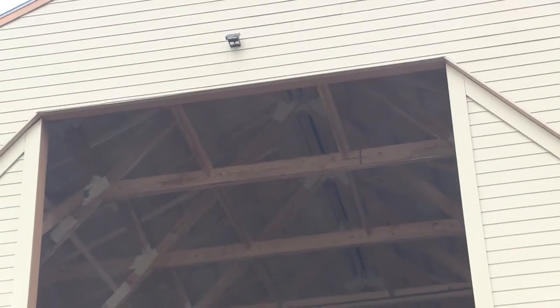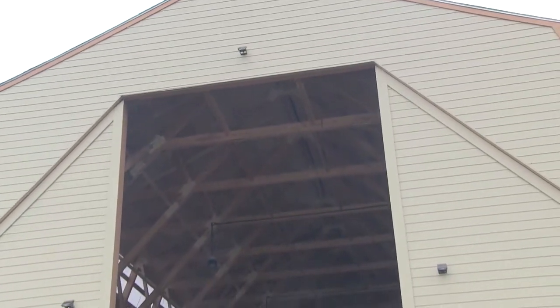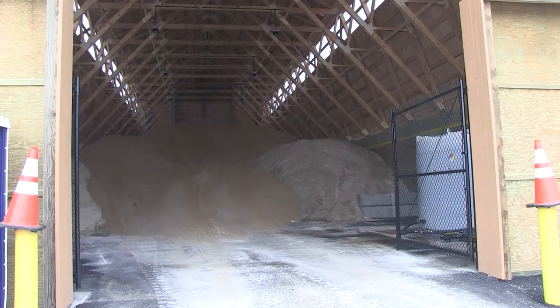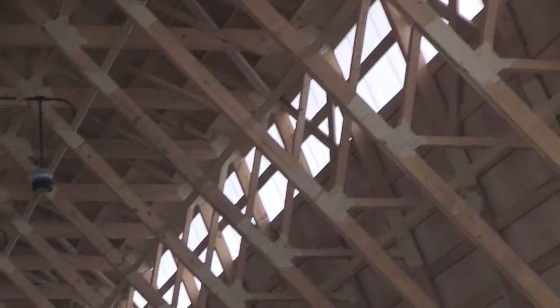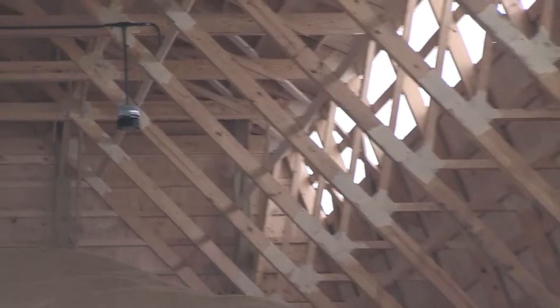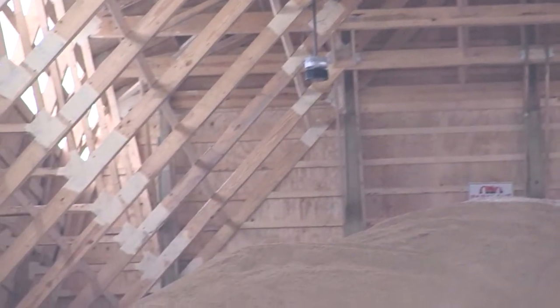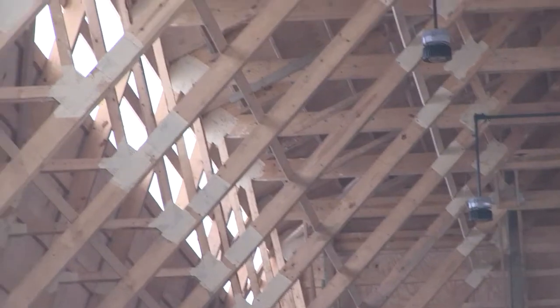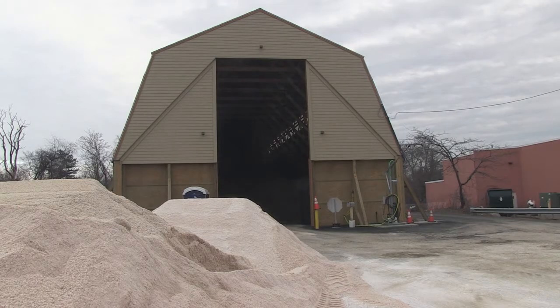On the brighter side, the DPW is happy to announce their brand new salt shed is up and ready. Yeah, that's been a great addition to our department. In the past, when we had back-to-back events, we had a hard time keeping up with the materials, with the salt and the liquid de-icers that we use. Now with the new salt shed, which by the way, we were literally finishing it up and filling it up with salt at the same time, because it was as late as early December that we were doing this. But with the new salt shed and the new capacity, it has just made it a lot easier to deal with this event.